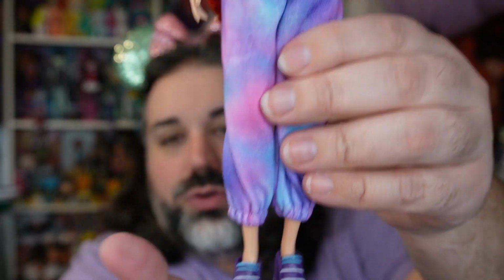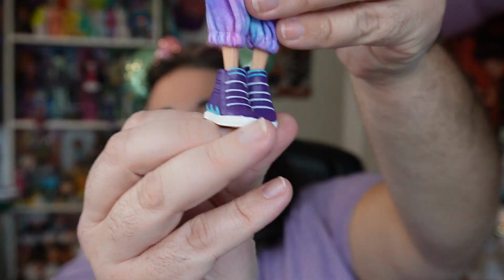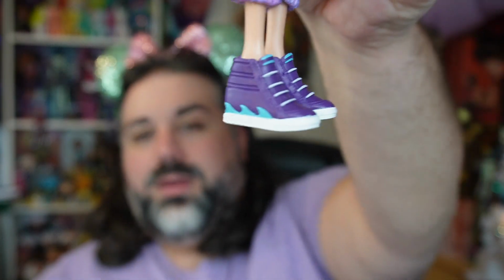This looks so good. The shoes are way too big. They fit, but they want to fall off. As I was messing with it, they did kind of fall off. But I mean, they are on. Luckily the ankle of the shoe, the high top part, gets stuck by the heel of her foot, so she can wear them. I think if I found some Barbie shoes that were sneakers, I could paint them purple and these colors, and they would fit her feet a lot better.